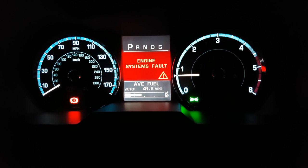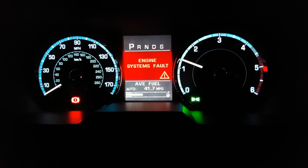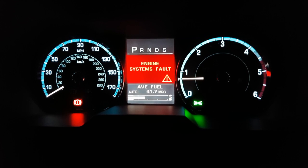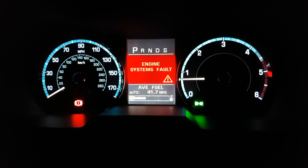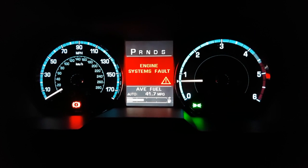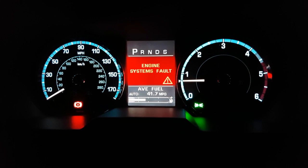It's actually put me into a reduced power mode as well, and although the car is, as you can see and hear, running absolutely fine and will rev, it's way down on power. Now if you switch the engine off and then switch it back on again, the engine systems fault goes away. This has happened before, in fact yesterday, and I thought I'd actually film it and go through the diagnostics and sort the problem out.